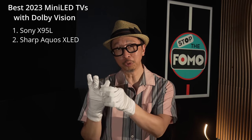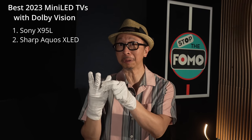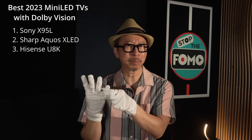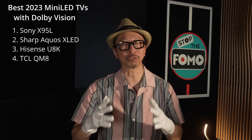Sharp Aquos, the new one, comes in a 65, 70, and 75-inch, also with close to 1,000 dimming zones, possibly more. The Hisense U8K has Dolby Vision, although less dimming zones, and the TCL QM8 also comes in the 65, 75, and 85-inch with thousands of dimming zones.